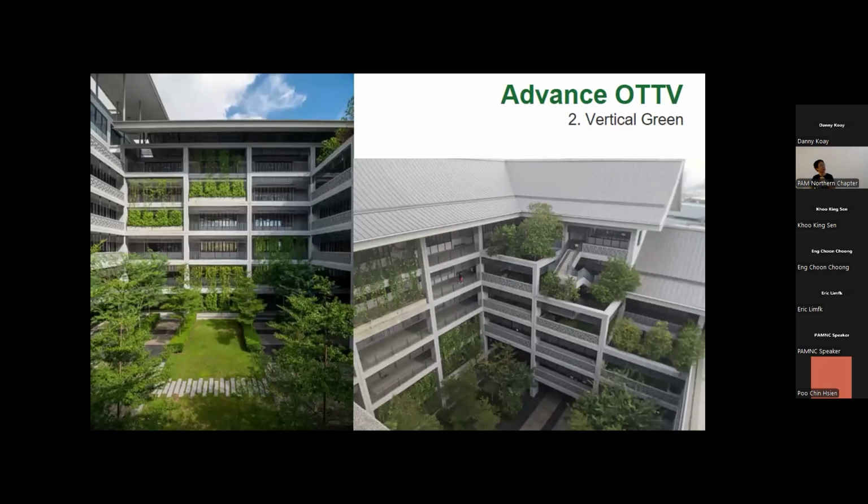So these are buildings where you have vertical green to further screen. This one has a sunscreen, horizontal and vertical acrylic, plus the vertical green. This OTTV must be very good, right? You see the shading devices are so long, and there is acrylic too. But the whole idea is we need to target the screen. In this case, it's random because of the aesthetic, but the screening itself really does the job.